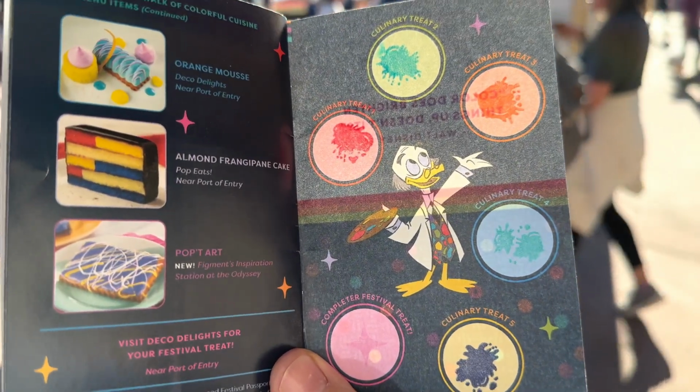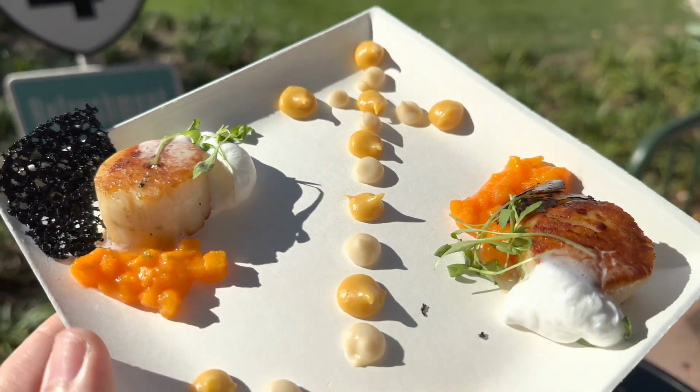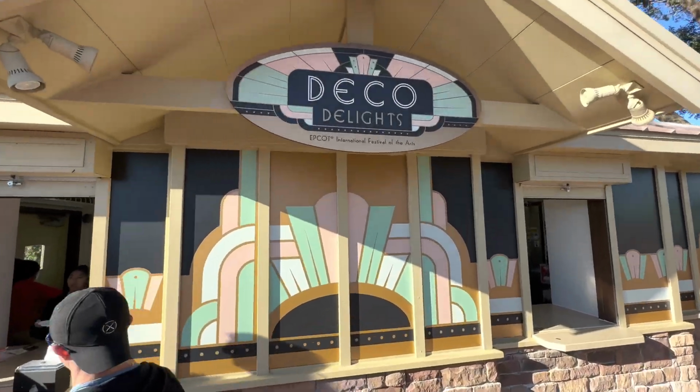If you've seen these Epcot videos before with the festivals, you know there's always some sort of a stroll or walk where you're going to collect stamps in your festival passport. The idea is when you buy select menu items at select food studios, they will give you a stamp here on the wonderful walk of colorful cuisine. Once you collect all of those stamps, you can redeem it for a special treat. This time it's over at Deco Delights in the entrance of World Showcase.